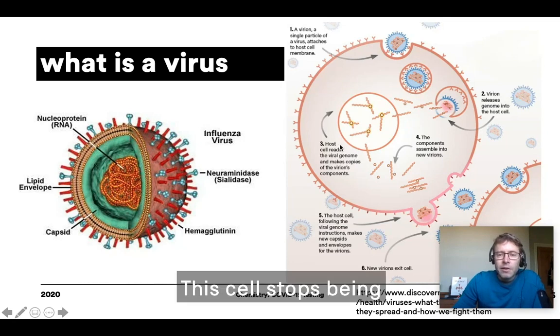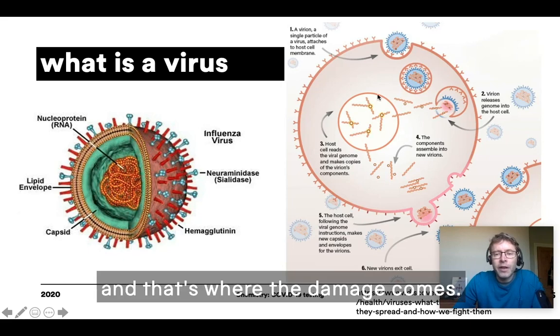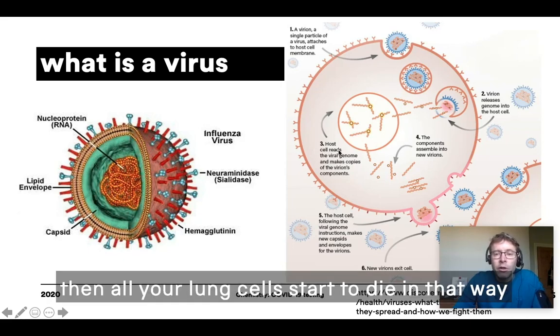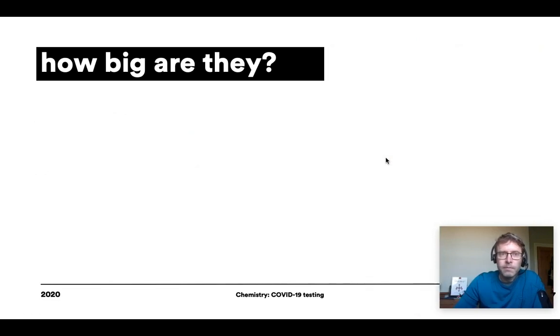So this cell stops being a heart cell or a lung cell and starts to be a virus factory. And that's where the damage comes. If too many viruses infect the lung cells, then all your lung cells start to die away, and you can't breathe properly. So that's where the damage comes from.